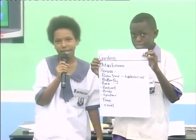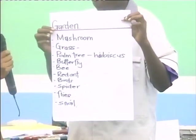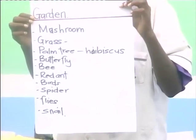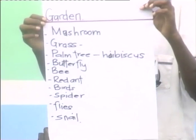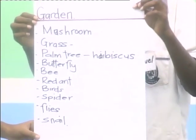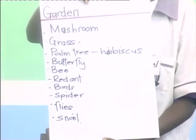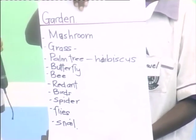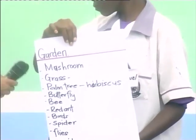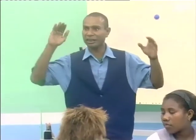We had visited the garden, and in the garden we had found mushrooms, grass, palm trees, butterflies, bee, red ants, bats, spiders, flies, snails, and a hibiscus plant. Very good. Thank you, Ana Lolo, for explaining to the class what you found. Give a clap for them.